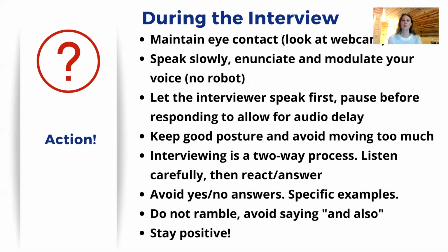Again, interviewing is a two-way process, so listen carefully and then react and answer. This is tough because you maybe have prepared so much, you already have the answers in your head, but you really want to make sure you're taking the time. And it's perfectly fine to say, wow, that's a really good question. Let me think about that for a moment. It's perfectly fine to do that maybe once or twice. You don't want to do that for every question.